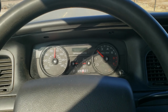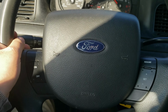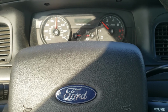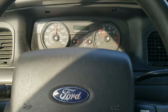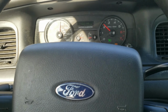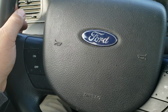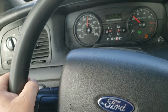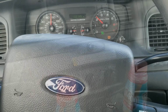All right, let's talk about some of the weird things. The first one is, this actually has cruise control. And most of the interceptors did not have cruise control from when they were ordered, or so what I've been told. However, the interceptors, you can put the steering wheel in and activate cruise control at a dealership. This also has adjustable pedals. And I didn't think most of these came with adjustable pedals either.